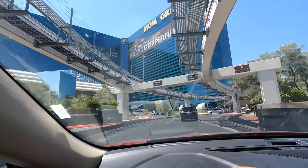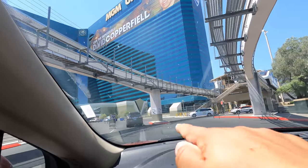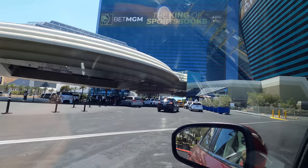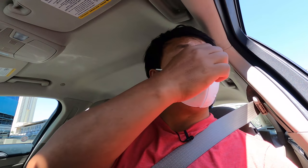If you're going to the Sky Suites and you show up at the valet, you're supposed to go to the far right where taxis and limos are, right here. This is the typical valet, which is a lot of people for a Tuesday. This is the entrance you're supposed to go to for the Sky Suite. I'm checking into the Skyloft. Checking in, all right.